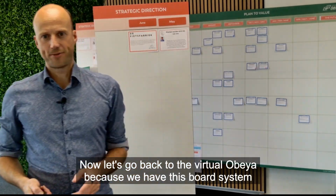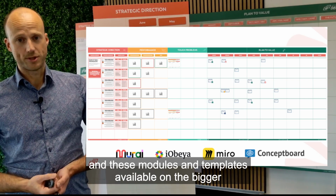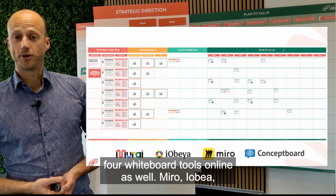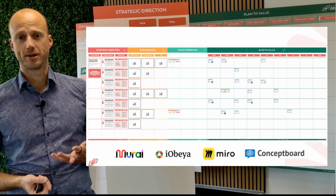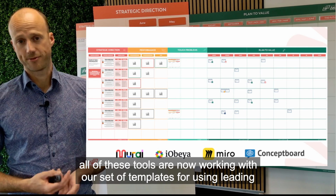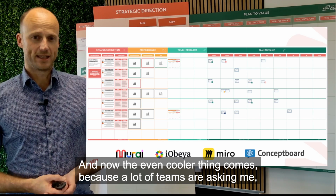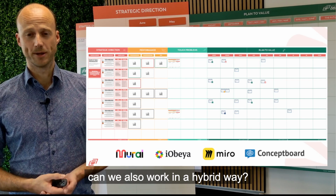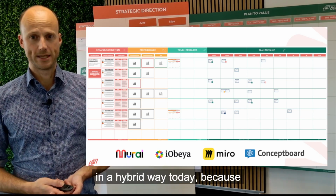Now let's go back to the virtual Obeya, because we have this board system and these modules and templates available on the bigger four whiteboard tools online as well: Miro, iObeya, Miro, Concept Board. All of these tools are now working with our set of templates for using the Leading with Obeya method. And now the even cooler thing comes, because a lot of teams are asking me, can we also work in a hybrid way? And yes, there are even more possibilities to work in a hybrid way today.